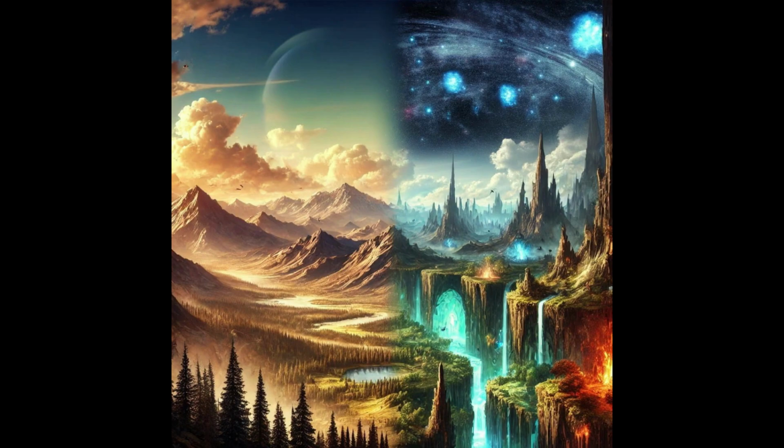This world is divided into regions representing different natural environments, some rich in magic, while others are desolate and barren due to the influence of dark forces. Main regions of the planet.